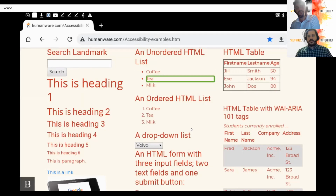Coffee. Tea. Milk. 1. Coffee. 2. Tea. 3. Milk.